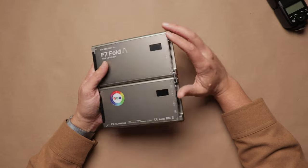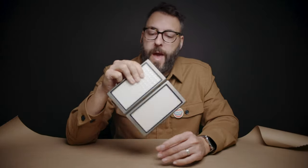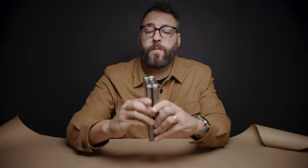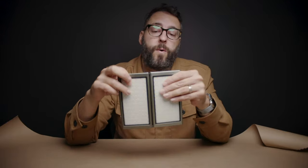Now with this one specifically, the cool thing about it is you do have these two panels, which is great. So I can either transport it in my bag, fold it up like this, or I can open it up and stick it in the laptop compartment of my own bag.